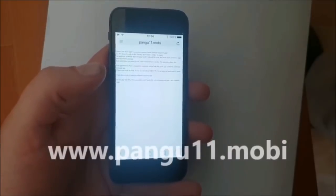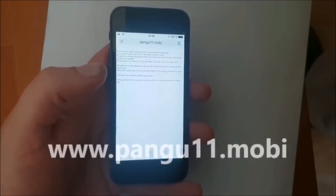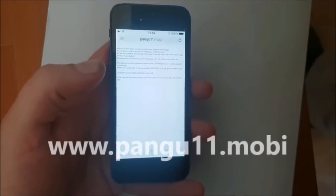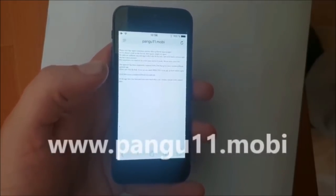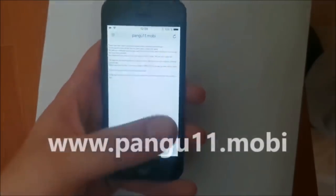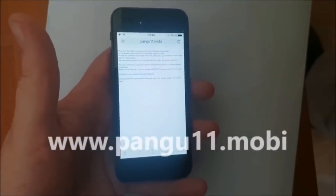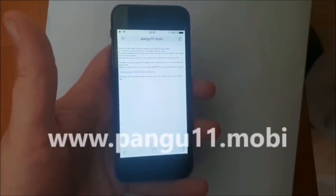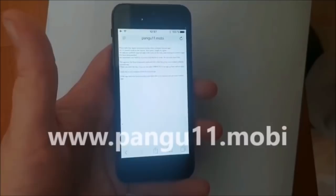Now, there are no surveys or human verifications or any form of payment or any crap like that. If there is anything like that on a site, then it's fake. Then it's not a jailbreak. If a window pops up, and you need to verify that you're a human by doing a survey or adding a credit card, whatever, it's a scam. So don't do it. Jailbreaks are always free and direct, nothing else.